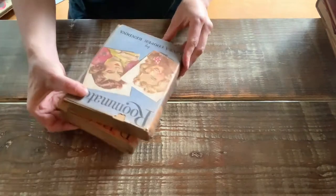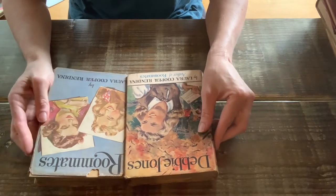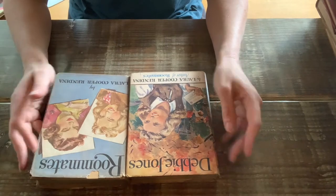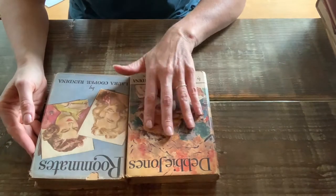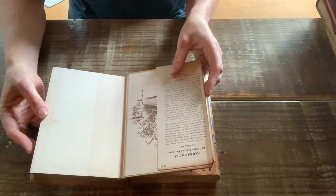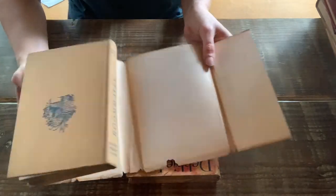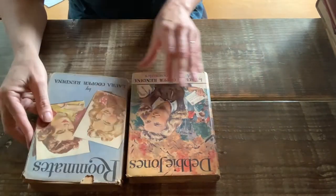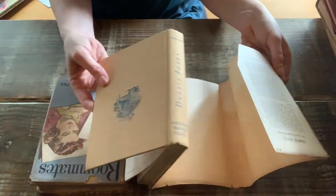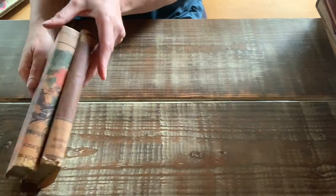Next we have this two-volume young adult series by Laura Cooper Rendina. This is Roommates and Debbie Jones. So Debbie Jones is the heroine of both of these stories. This is her first year at Pine Ridge School. And that, I guess, is her roommate on the cover. And this is the book. Some pen inscription there about her second year at Pine Ridge School. So those are being sold as a set.